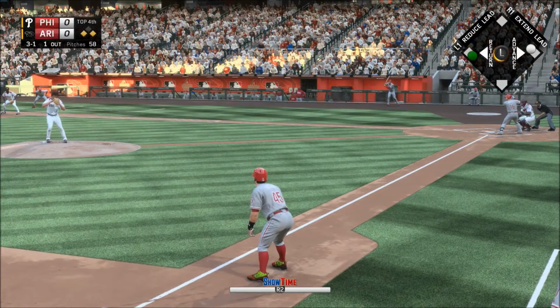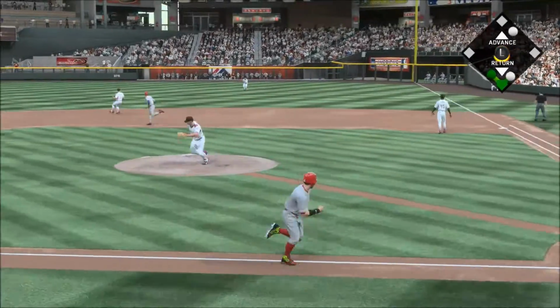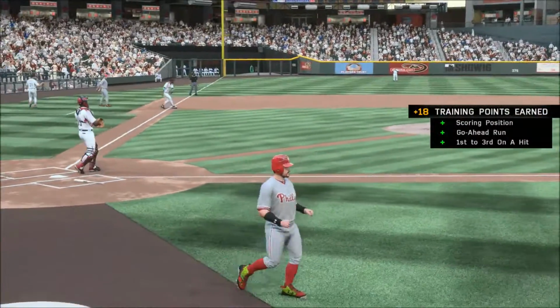He's really in the driver's seat. I don't think they want to walk him, so this should be something good. And a base hit as the Phillies will strike first in this one. They lead it 1-0.